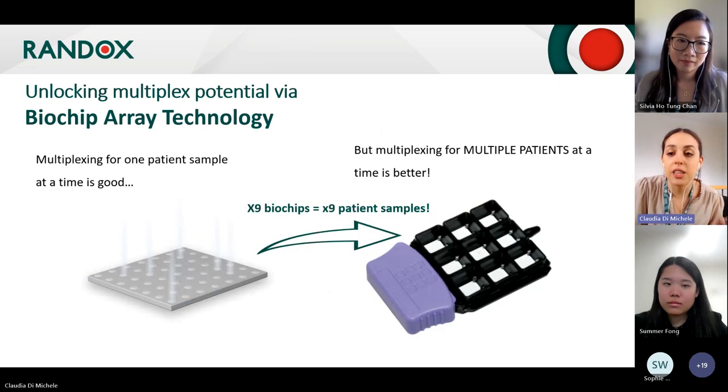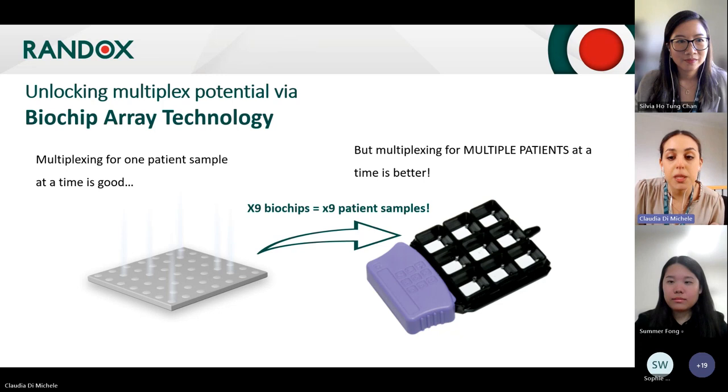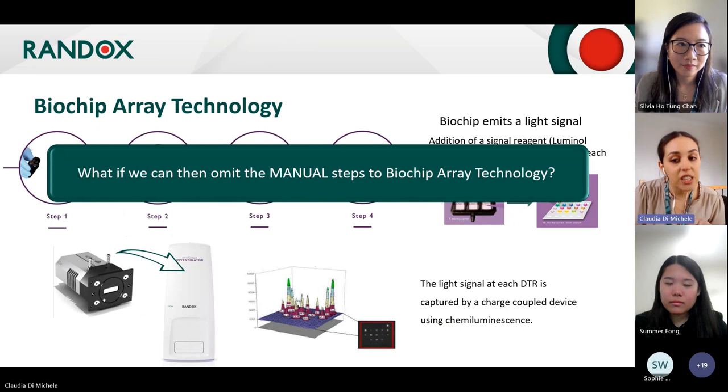And so we know now that one biochip allows us to multiplex test for one patient sample, and that is good. But multiplexing for multiple patients at a time is even better. And that's why Randox has created this biochip carrier here, with 9 biochips inserted into one carrier. And this allows us to work with 9 patient samples at once. And that is exactly how we use biochips manually. We perform all the steps with the biochip carrier, including 9 biochips, so 9 patient samples.